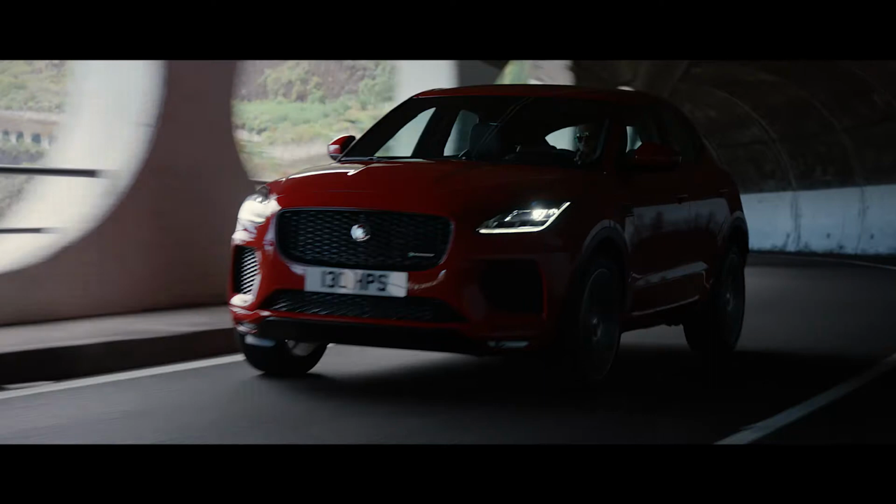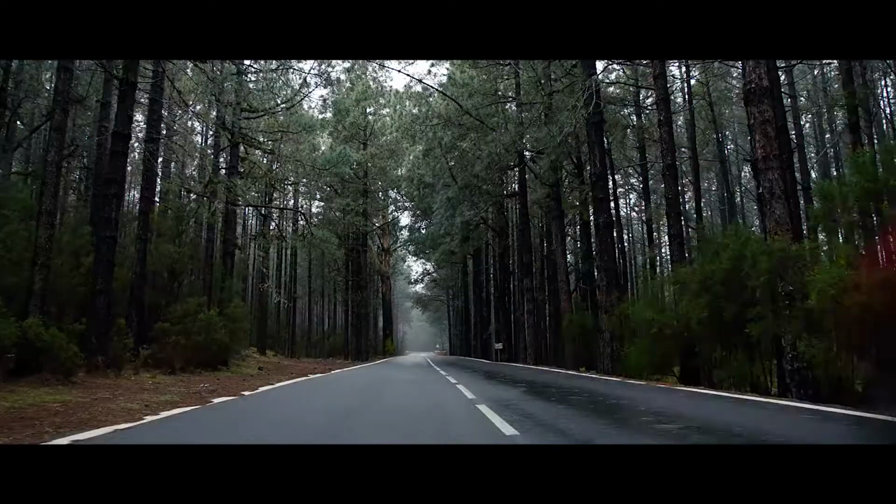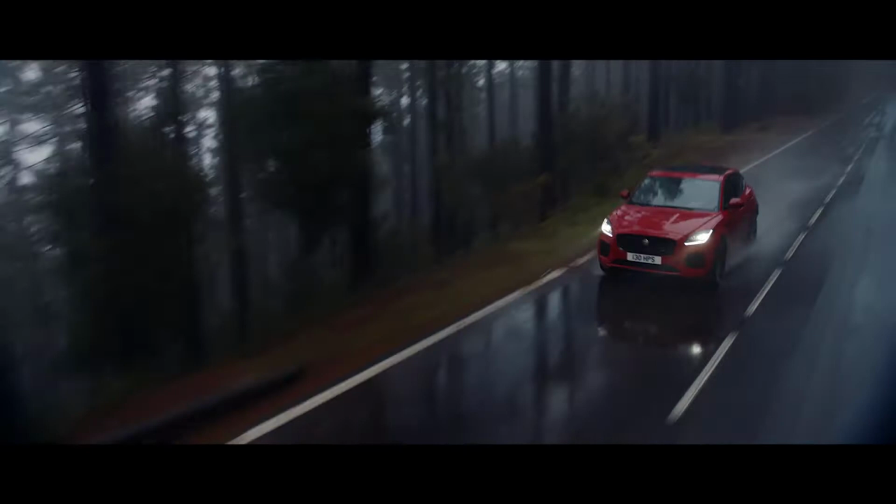Jaguar's electronic power-assisted steering further enhances driver engagement whilst also improving fuel economy. Eco mode optimizes efficiency, modifying settings throughout the vehicle to reduce fuel consumption and encourages a more efficient driving style. Winter mode is ideal for wet or icy conditions, enhancing the E-Pace's stability in low-grip situations.